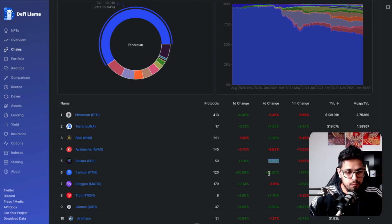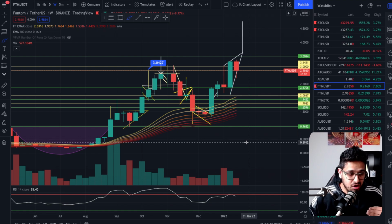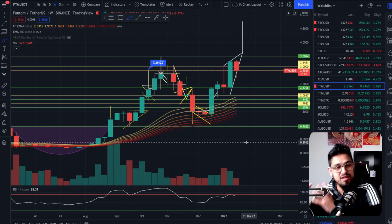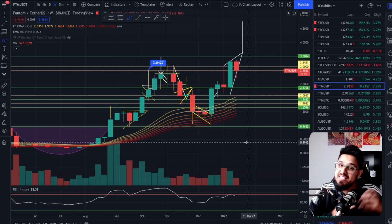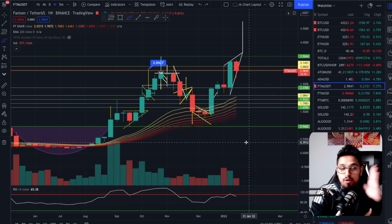If Solana's growing at 2% over the last 7 days, Fantom's growing at 40%, and you've got Avalanche decreasing by 8%, Binance Smart Chain 1%, Ethereum down 5%, and Terra at 4%. Some of those are great projects. But look at the percentage rate, the rate of change of growth. Fantom will continue to flip some of those in total value locked. And at that point, it becomes doubly and triply criminal in how undervalued it is, right? Because I already said how undervalued it is based on its total value locked presently without the growth.